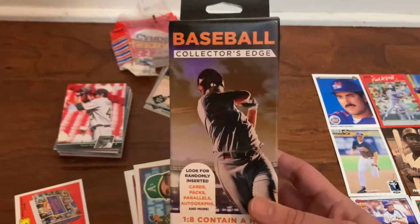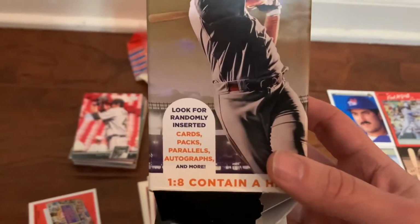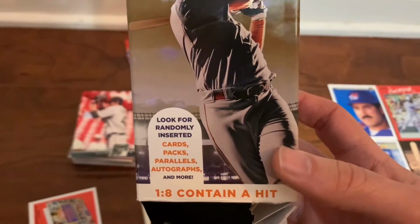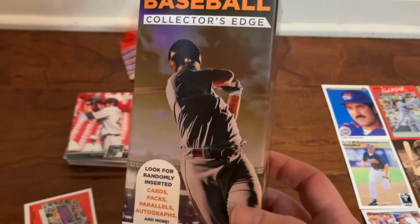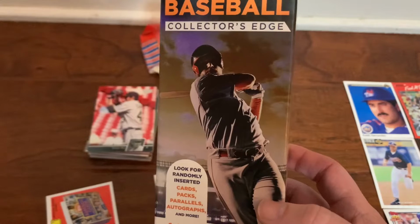This was a purchase just to get the party started. They carry these at Walgreens. It's a baseball collector's edge box. You'll see here it just has randomly inserted, 1 in 8. Sorry for the crotch shot. There's a lot of junk wax years, but there's some pretty cool cards. We'll get into it. Bless you.